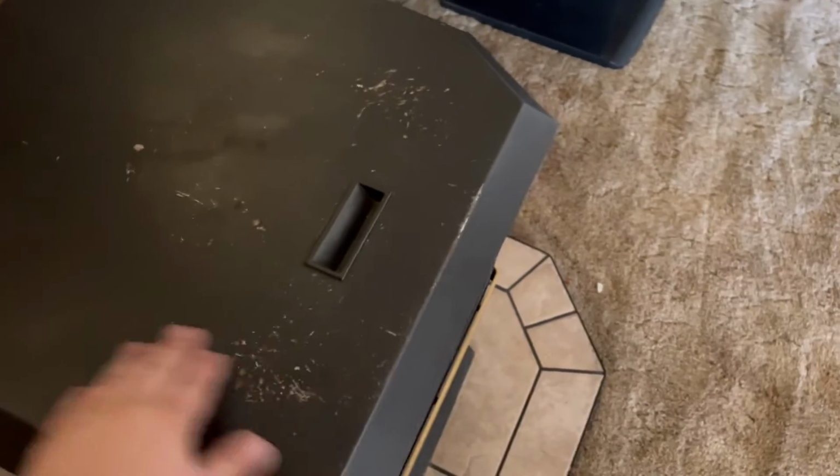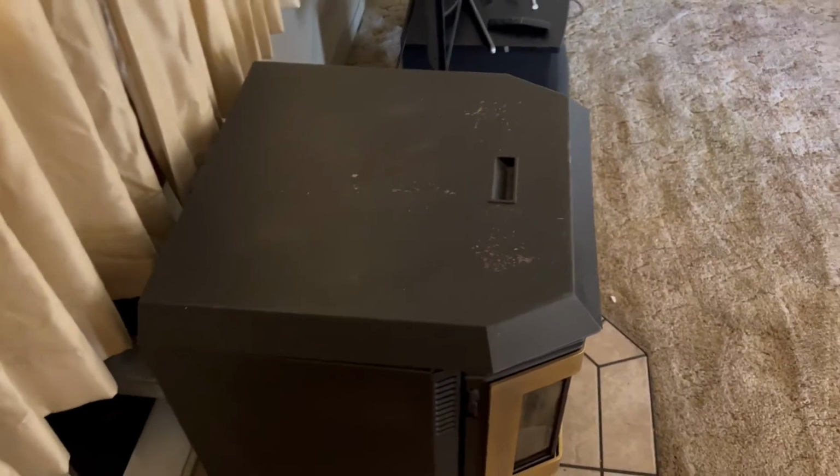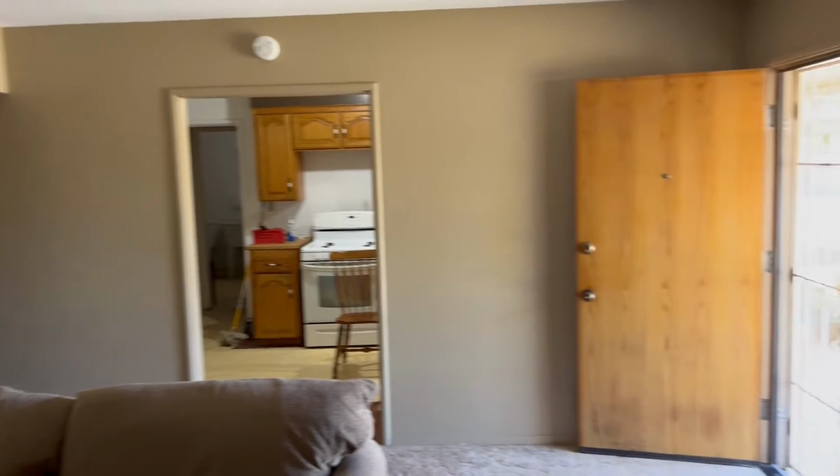So if you look at the carpet, as you can see, these dark spots from nasty stuff, whatever they were doing. Dropped some bleach there, dirtied the hell out of the carpet, scratched up the top of the stove. They didn't touch any of the walls in here though, fortunately.